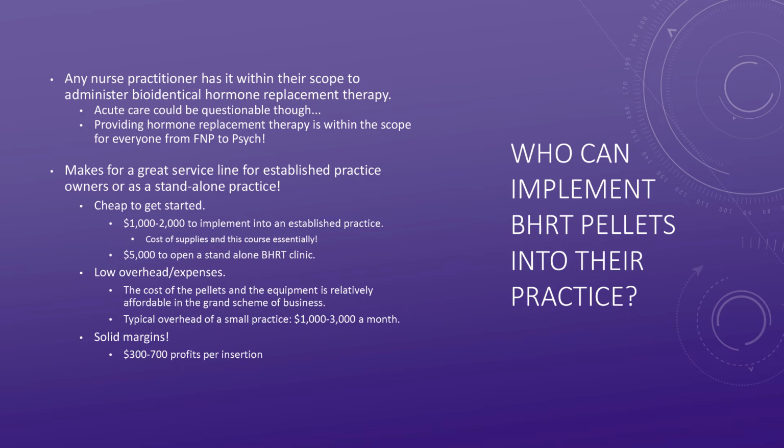If you are prescribing it for a mental health issue, anxiety, depression, low motivation, then it is within your scope. Hormone replacement therapy improves anxiety, improves depression, improves insomnia, improves motivation, okay? There is a mental health aspect to it as well. It makes for a great service line for established practice owners or as a standalone practice.